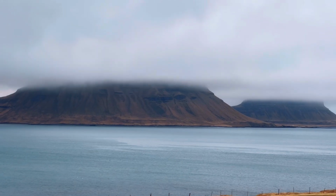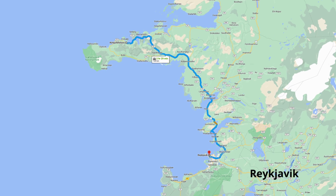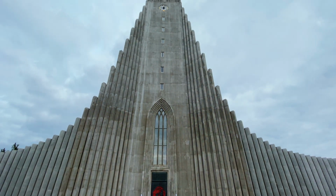This was the last morning on the road, so I decided to take it easy and enjoyed the drive back to Reykjavik. I walked around the city for a bit and saw the famous Hallgrímskirkja, an iconic church in the center of town.